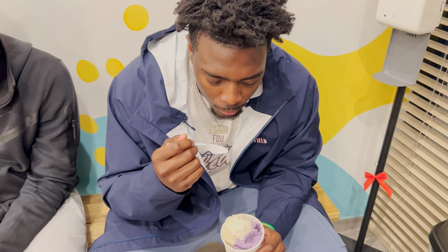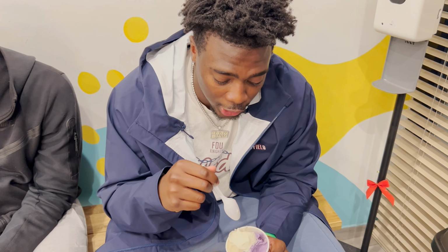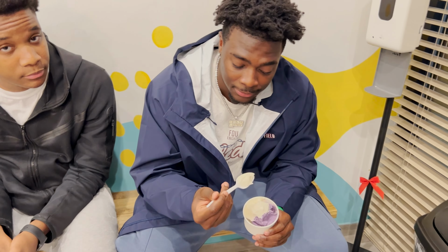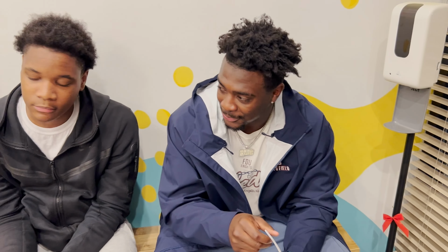Which one is that? Bukomansi? That's really good. You like it? That's intense. I had a friend try it. She didn't like it that much because it's a distinct flavor, right? It's better together. That's a 5. That's a 3. Wow. That's hard. That's good. Now we gotta try to impress this one.